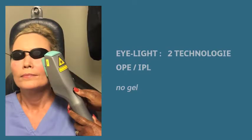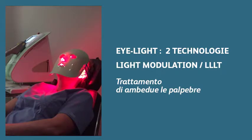We do first the IPL on the patient, and then we follow up the IPL with the thermal mask. And then the thermal mask is used for a total of 15 minutes.